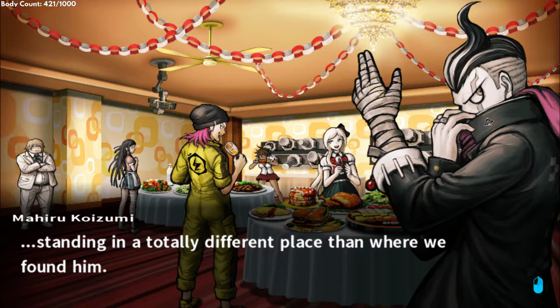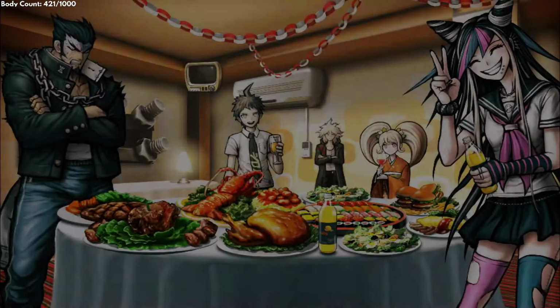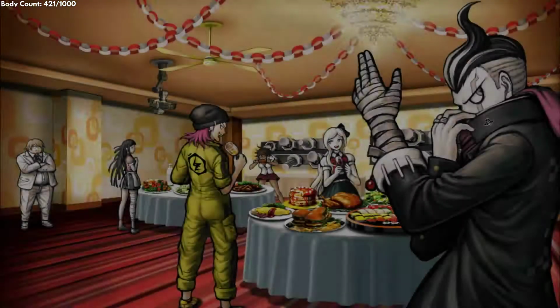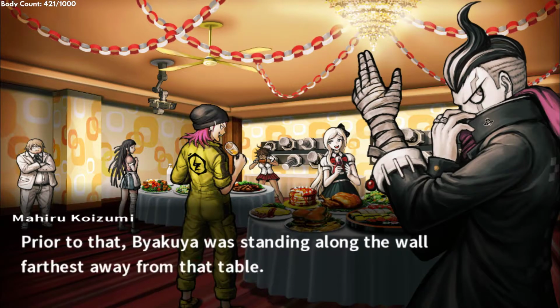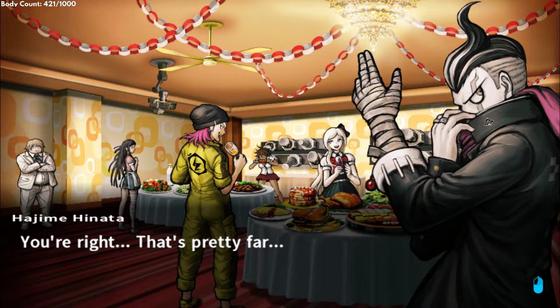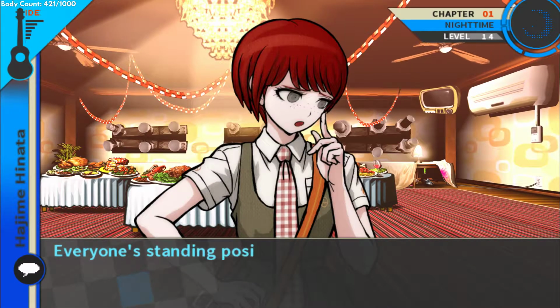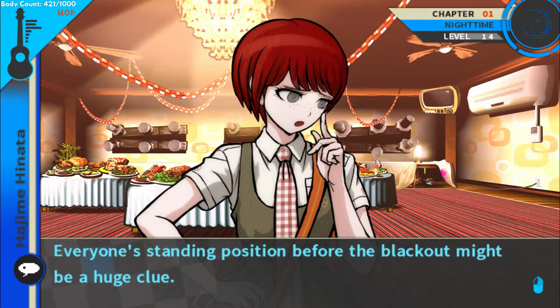Yeah. He was next to where his case was, and in that case, I'm assuming it was those night vision goggles that it looked like there was. Yes, I got this. He'd have to be pretty strong to move that fat ass. There's something. Everyone's standing position before the blackout might have been a huge clue.